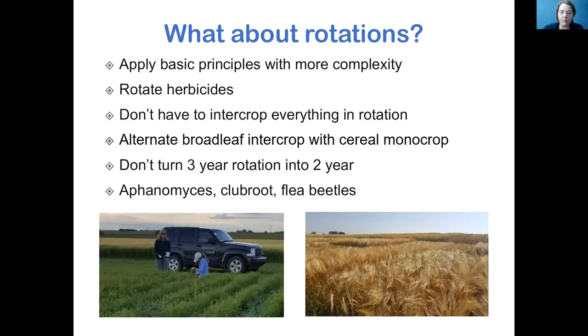So what about crop rotations? We're applying the same basic principles of crop rotations or crop sequences, but with more complexity. The foundation for crop rotations is that we're spacing different crops out in time, so that there's time for pest cycles to be broken, time for disease inoculum to go away, and the pests to not be exacerbated. You can still accomplish that with intercrops. It just takes a little more complexity in planning. You still have to think about rotating herbicides. So don't over-rely on group two herbicides, which is a tendency with intercropping, to get a bit too much group two herbicide going on.